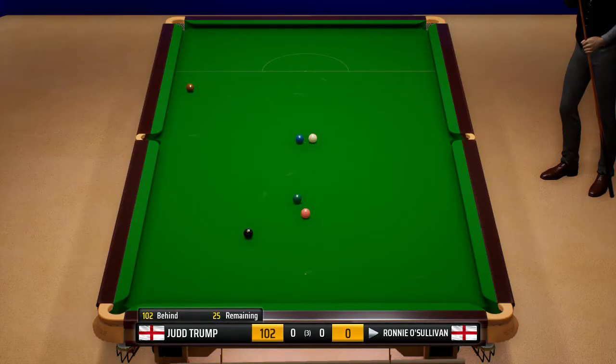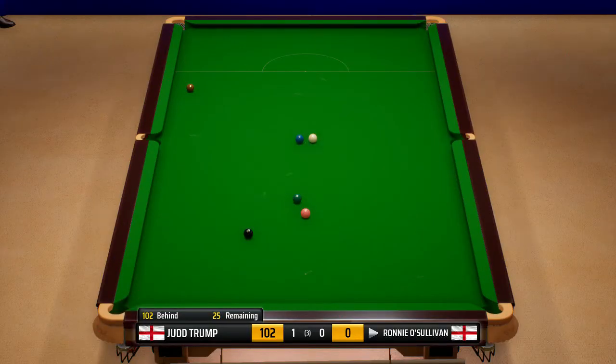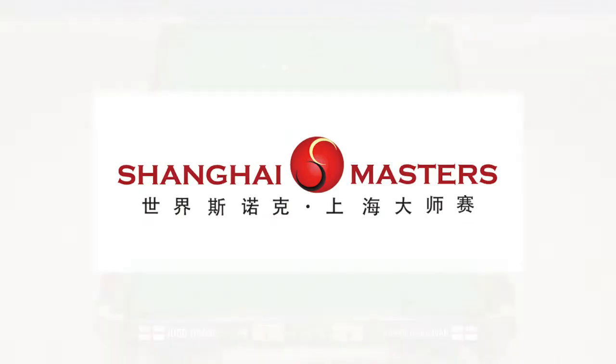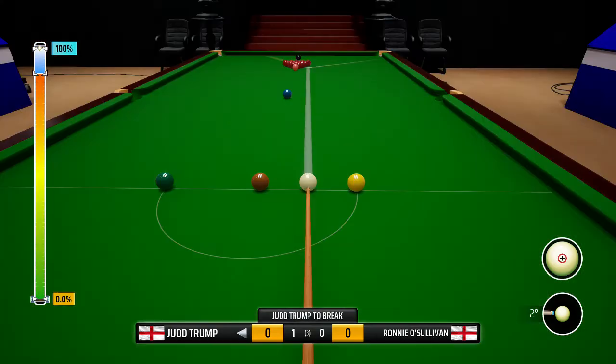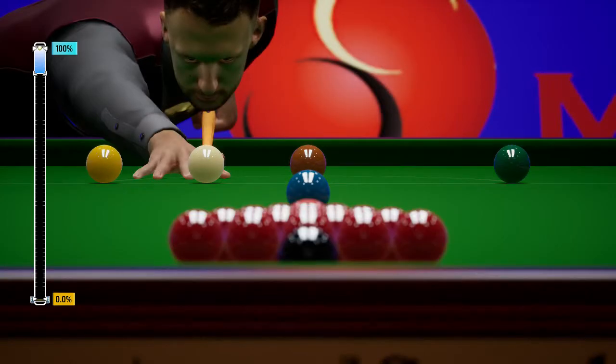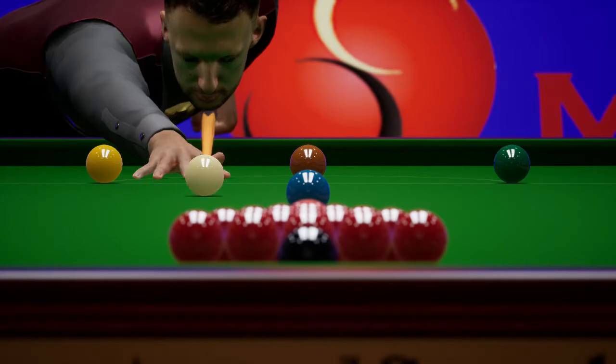Judd Trump, 86. Frame conceded. Frame, Judd Trump. Well played to take that frame. Well, he's established a one-frame lead here. Some pretty impressive snooker in that last frame. Yes, he's looking good at the moment, and he'll be pleased with that last frame. Thank you. The second frame, Judd Trump to break.